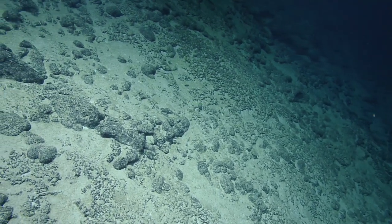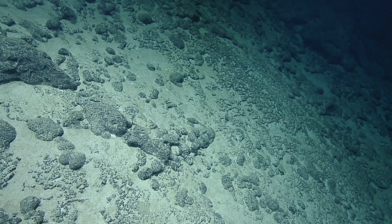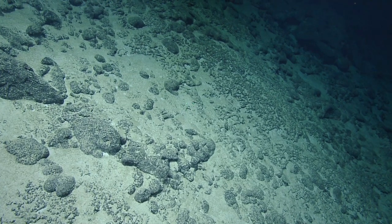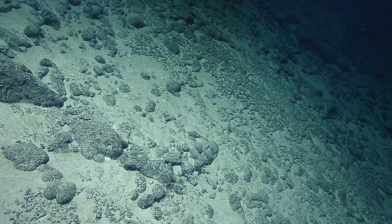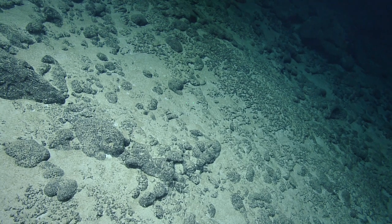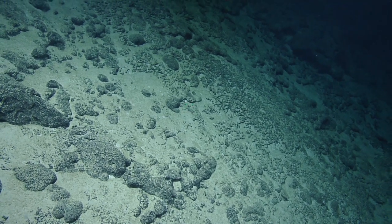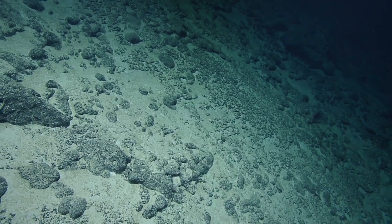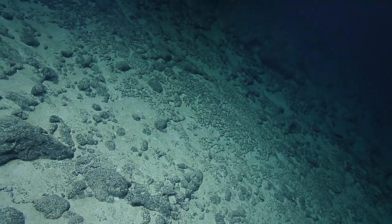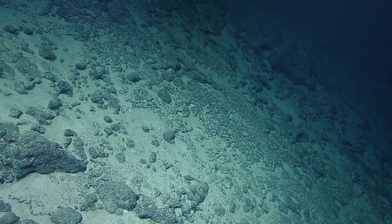Bridge now. Good morning. I see that the current and winds have picked up a lot. Yeah, knock on wood. Okay. I like that one better.